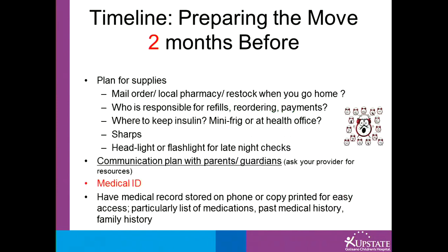About 2 months before going off to college, some other things you might want to do is plan for your supplies. Discuss with your parents or your guardians about who will be in charge of your supplies. Will you use a local pharmacy near your school, or will you just restock when you take trips back home? Who will be in charge of your refills or ordering refills?